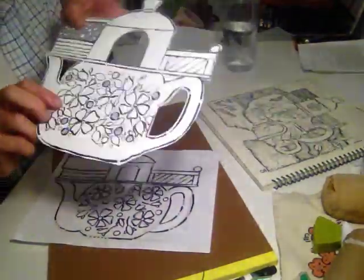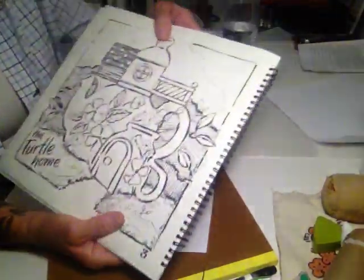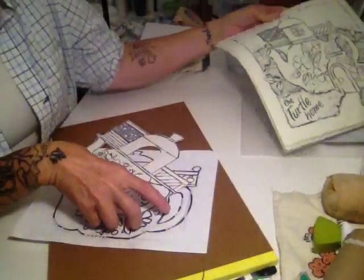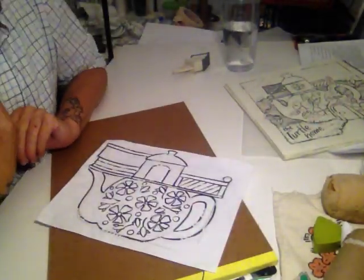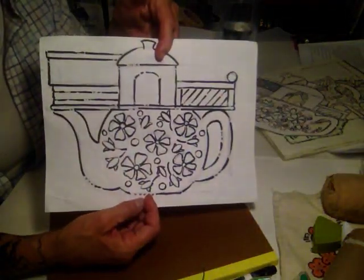On this teapot, I drew in leaves. On this teapot, I drew in, oh God, those are ugly, impatiens and leaves. We're not going to put in leaves tonight. You can if you like. I just don't feel like it. So I'm going to stick with that.